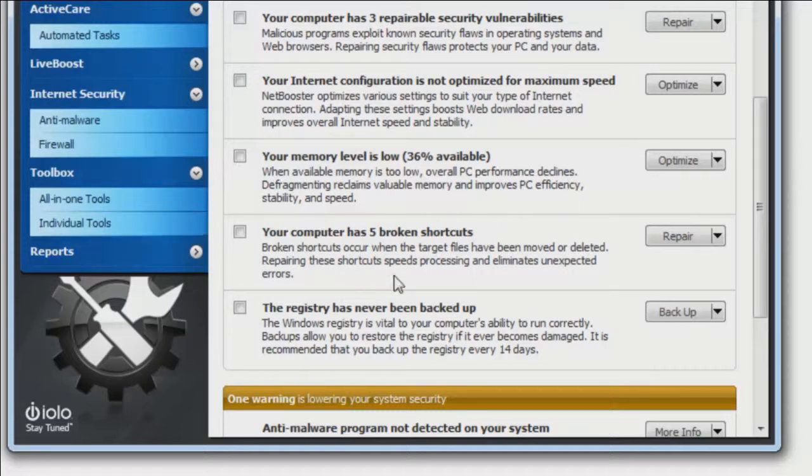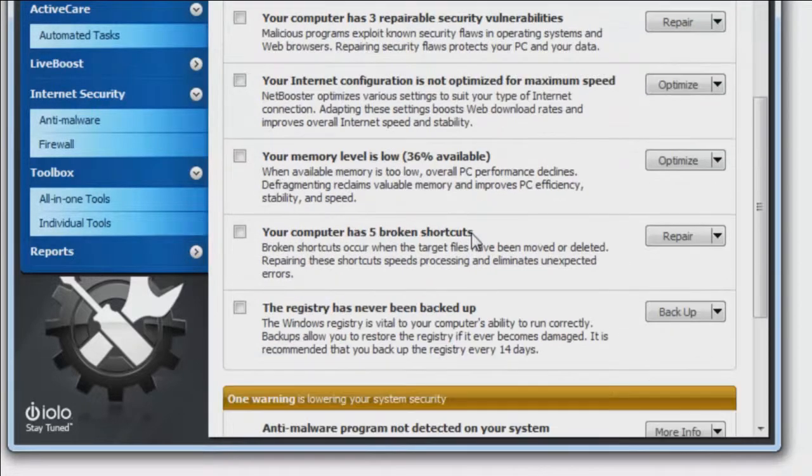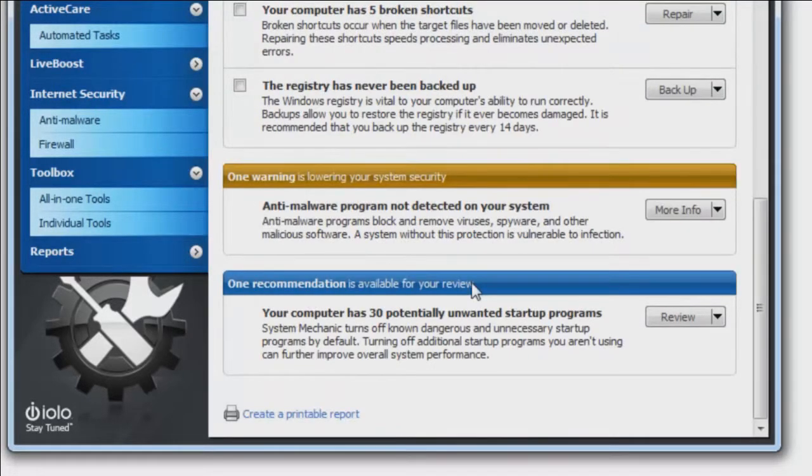Your computer has 5 broken shortcuts. Shortcuts really don't matter. They're not going to slow your computer down. All they're going to do is, when you go to open up a program, it's just not going to open for you because the shortcut isn't valid. Usually this is from uninstalled programs that didn't fully remove all the shortcuts on the desktop or in the program menus. That's part of the reason why you're going to have a lot of registry problems, just because of leftover files that really aren't valid anymore.